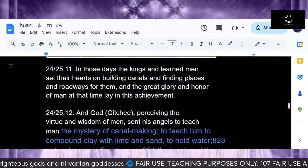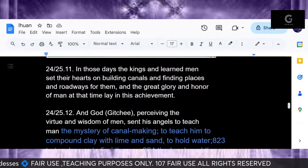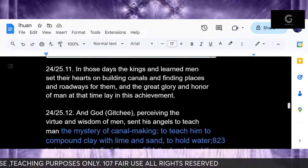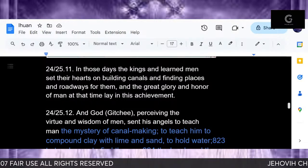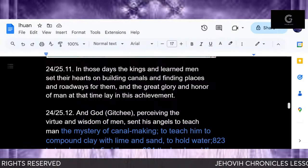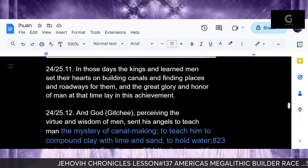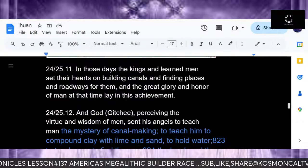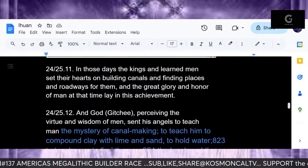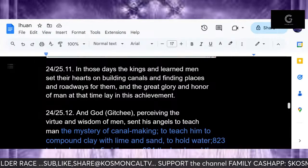See, in those days, the kings and the learned men set their hearts on building canals and finding places and roadways for them. And the great glory and honor of man at that time lay in this achievement. In what? Building great canals. And finding what? Finding places and roadways for them. That was a great glory and honor of man at that time. What time are we in? We in between 7,000 and 4,000 BC.